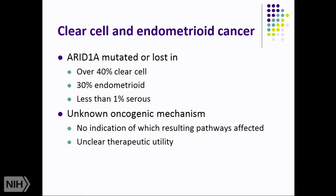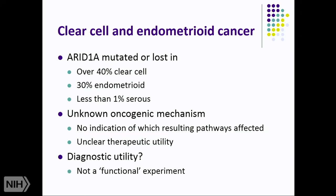It's an unknown oncogenic mechanism, so you can't really target it like you would target an oncogene, but it probably has tumor suppressing properties, but it has unclear therapeutic utility. It might have diagnostic purposes, but the reason why this was found was not a functional experiment. It was found by a sort of screening experiment and not a functional experiment.